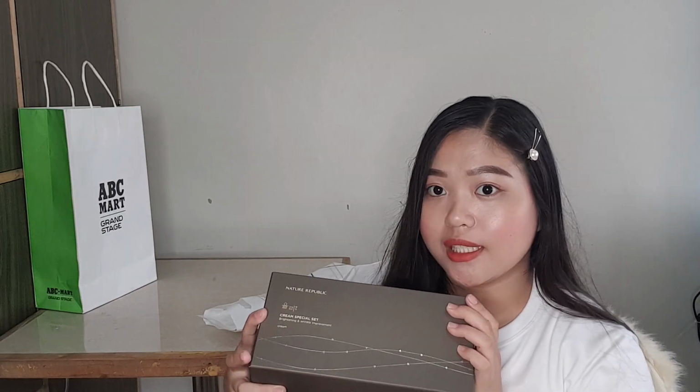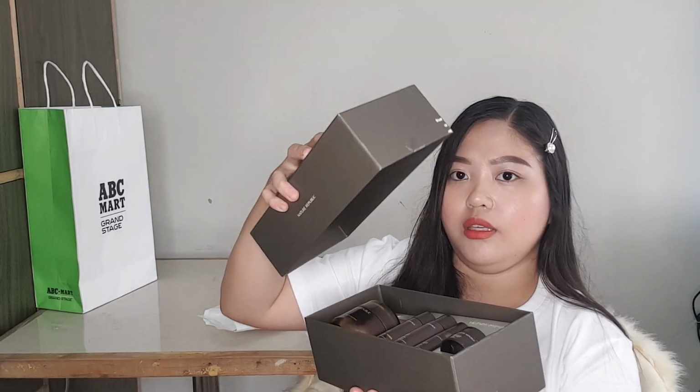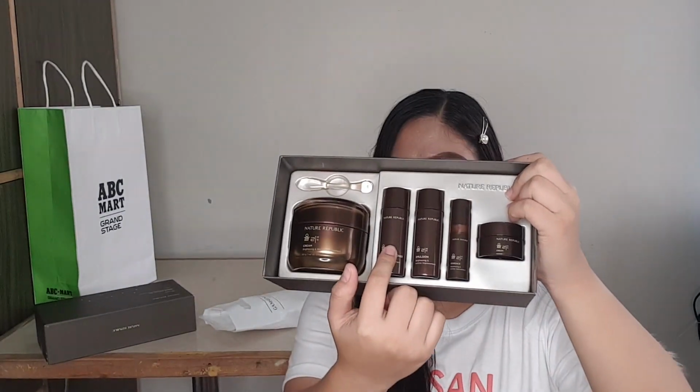And then next up will be the one I bought for my mom. It's the biggest one. It's this one. It's called the Nature Public Cream Special Set Brightening and Wrinkle Improvement Cream. There. So let's open it up. I'll just put that there. So, ganyan siya, guys. So, ganito siya kalaki, guys. Very big. And it has its scoop. Spoon? Scoop? To keep it clean.